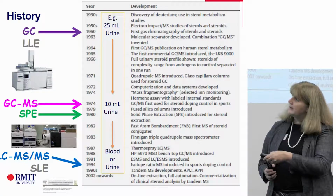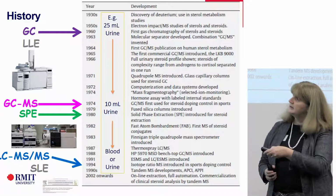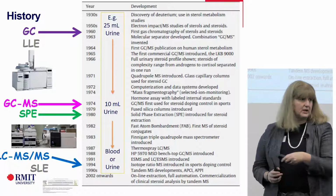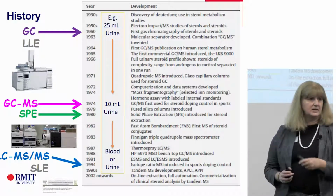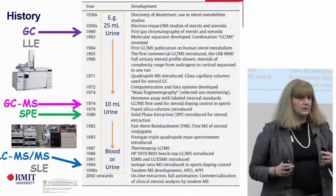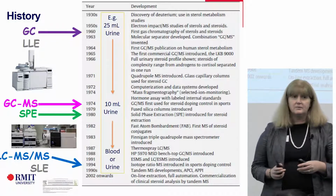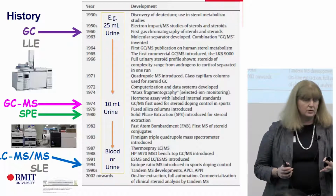Down here we've got 10 millilitres of urine now in this space, and as we've moved down, we've really hit this change, this game changer, and that's LCMS. And that game changer really revolutionised newborn screening, which is our traditional dried blood spot group. And we know that from the 1960s when Robert Guthrie introduced it.